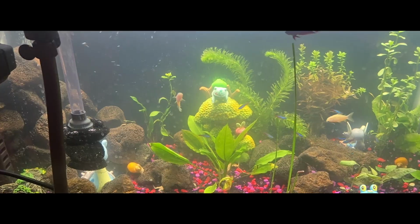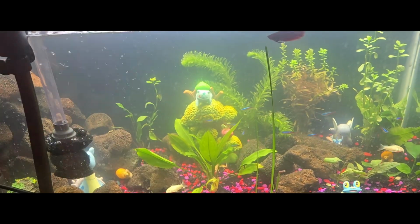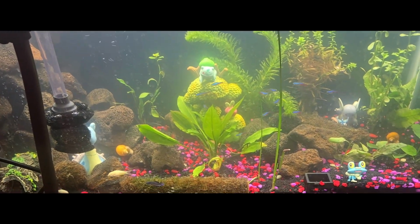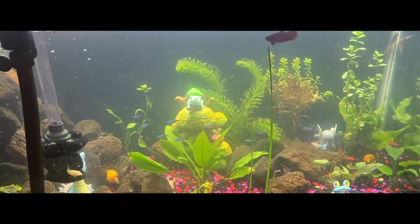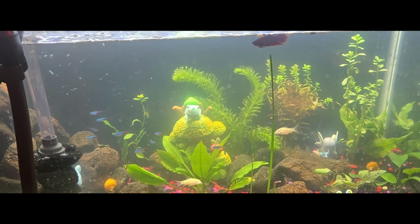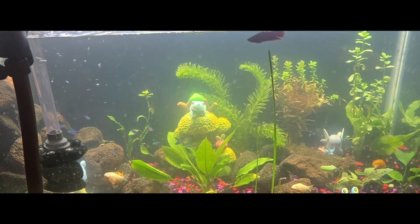Because this tank basically revolves around the bettas. So if there's a fish that will bother the betta, fin nip them, or do anything like that, I can't have them. So that's the only problem with this tank. I'm very limited in what I could get. It has to be peaceful to the point where it won't bother the bettas at all. The last thing I can add to this tank is shrimp, and that's about it.